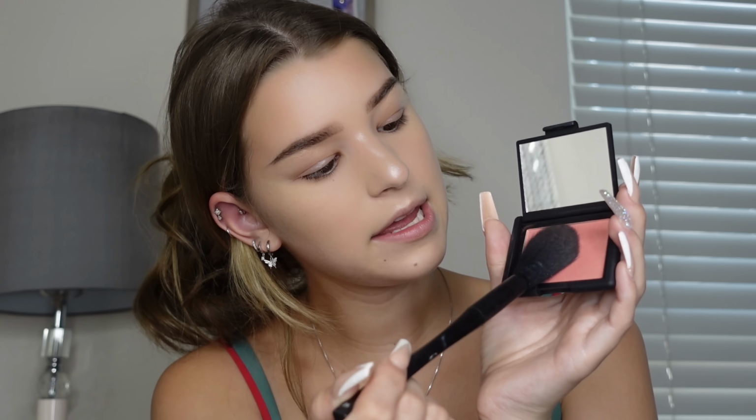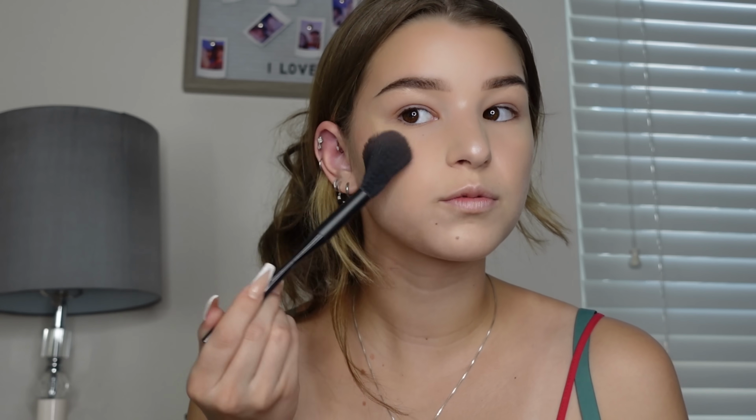I like to take a fluffy blush brush, and I like peachy pinky blushes. It's just what I like on my face. Swirl that up. I like to put it higher on my cheekbone just because it makes your face a little more angular as opposed to in the middle of your cheek. That makes your face a little more plump, and I don't want to make my face any more plump, so I'm putting it over here. Just like that.